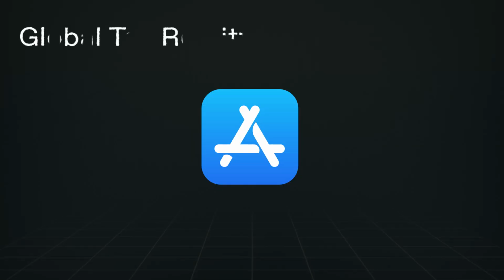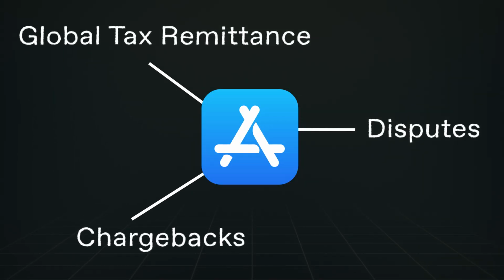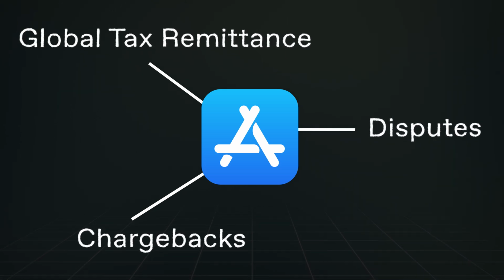App companies who set out web payments, they are suddenly faced with a lot of the burden that the App Store, to its credit, typically abstracts away from app developers. So that's things like global tax remittances, chargebacks, disputes, all of these different small sort of burdens that the App Store abstracts away and actually gives the app developer value for are suddenly your responsibility for the app developer who is doing web payments instead of relying on the App Store.